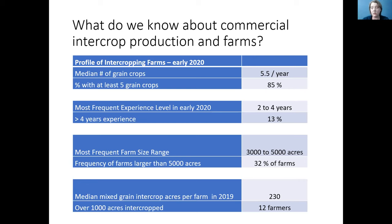So it's not really small acres. It's not things that are being done on ultra small scale. Of course, this is just looking at grain farmers and not anything sort of horticultural.